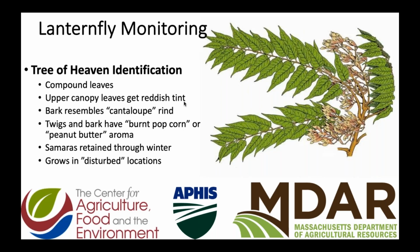So it's kind of like the Jelly Belly beans, the ones that you didn't want to grab, but some people really like it. Also, another way in the winter to identify it: the bark gets kind of this cantaloupe look, and the samaras, which you can see in this drawing, are the seed structures. The plant will retain them through the winter.